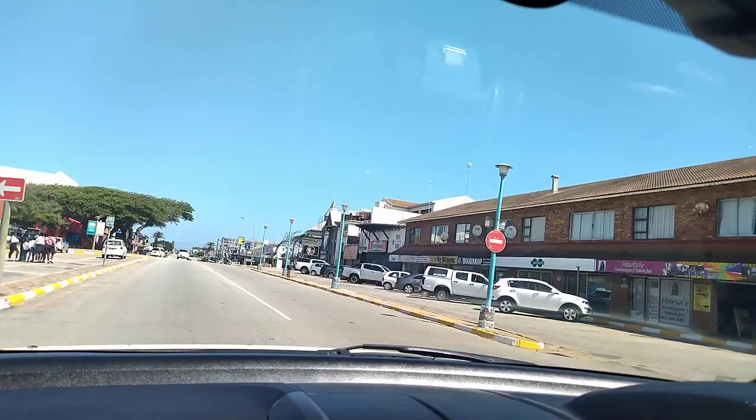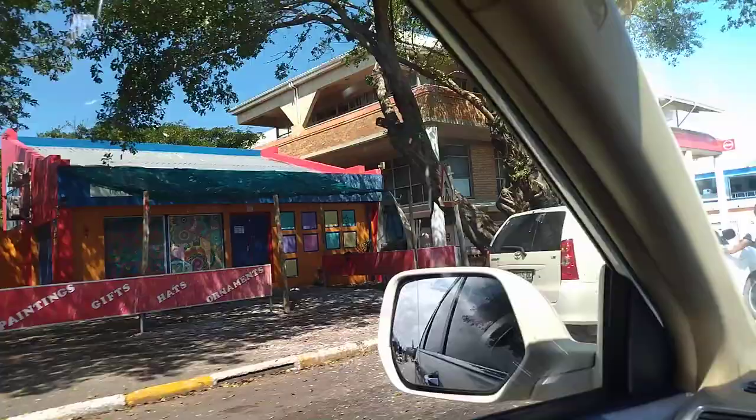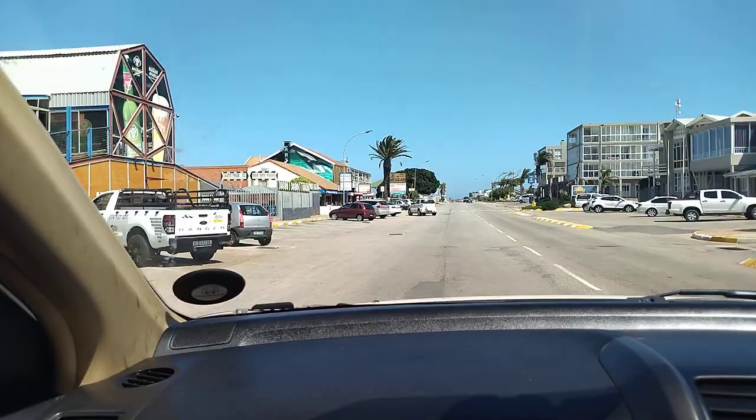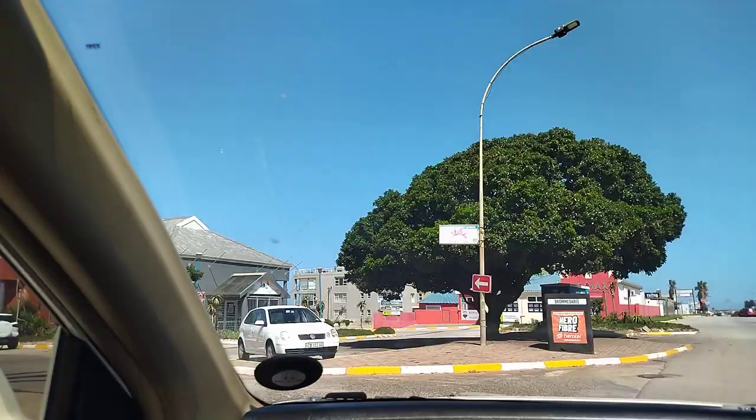Just show the shops. Well, I'm trying to go into both. Look at that store. What? Okay, just point it forward then. Okay, carry on. Going left here. We're going left here. Oh, sorry. Graham's irritating me.